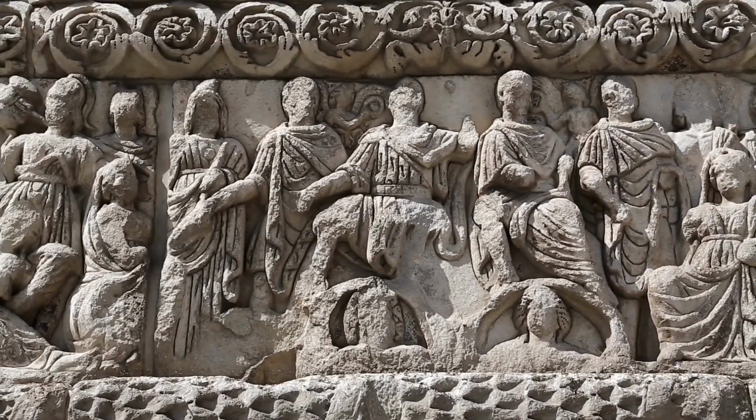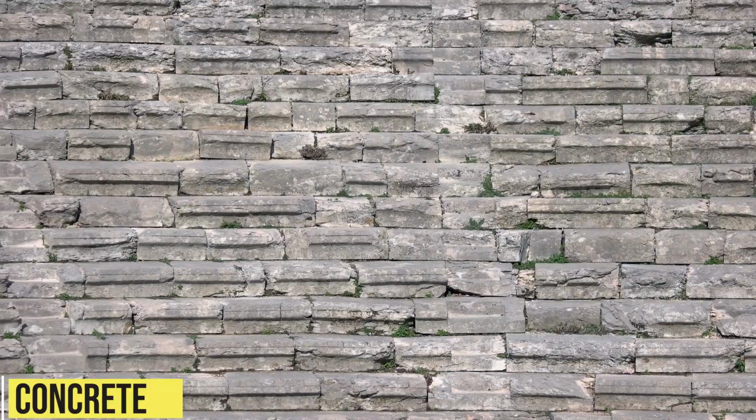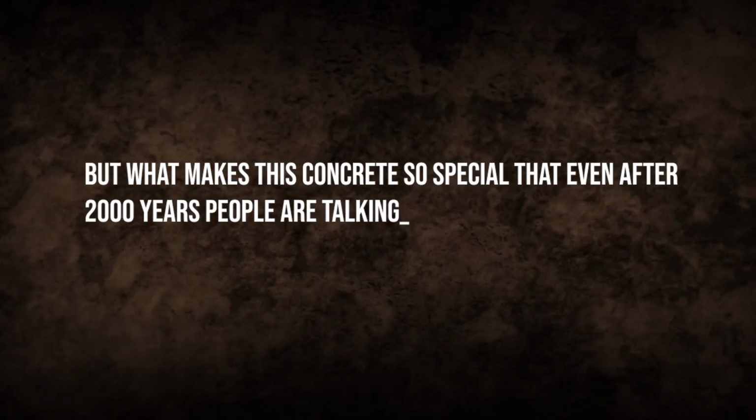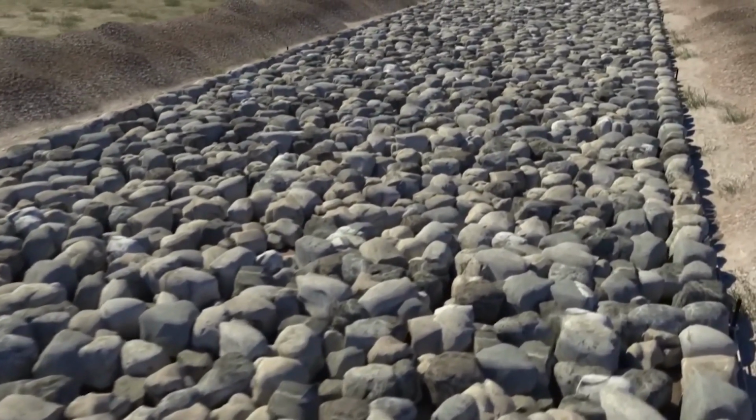But there is one thing that Romans did much better than others, and nobody really appreciated them back in the day, and it's their concrete. But what makes this concrete so special that even after 2,000 years people are talking about it? Well, keep watching till the end to know more about the secret behind how Roman concrete was made.